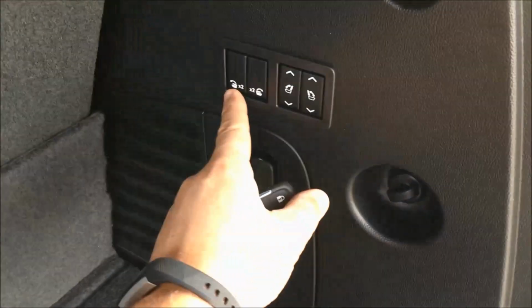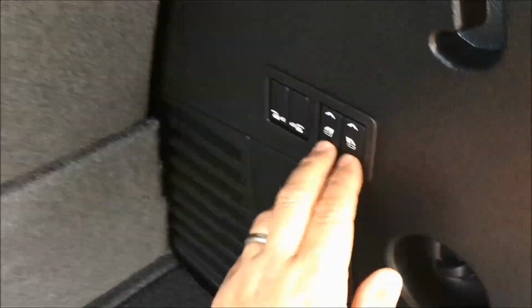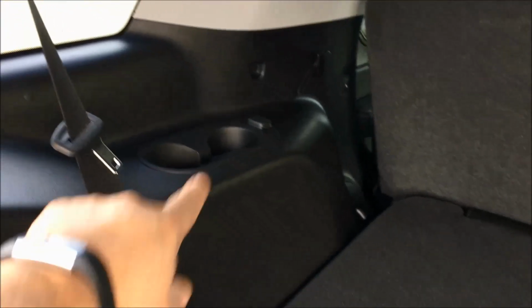Moving inside, again, Premier trim. You get these power folding second and third row seats. If we just hold those 2 buttons, you can see them fold down flat. Looks really sharp. You get a little extra storage in here, a little cubby hole. For passengers in the rear, you've got some cup holders and another USB outlet. Nice little features here. Hold those buttons, fold those seats back up. You can see you've got your car seat anchors, 3 of them.